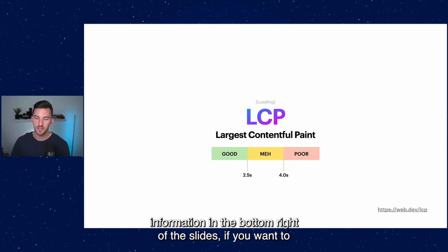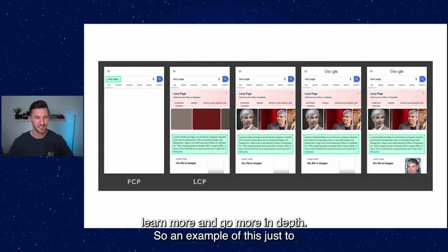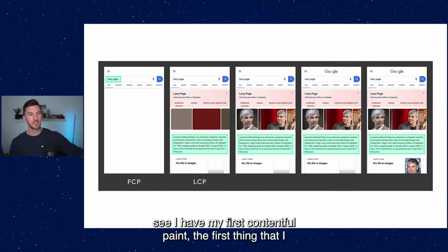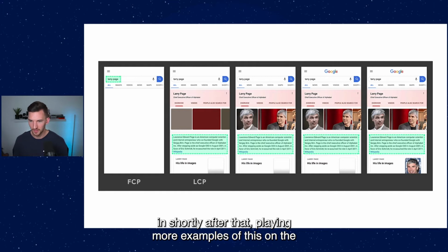And there's more information in the bottom right of these slides if you want to learn more and go more in depth. So an example of this, just to really show what this looks like, is for Google search. Let's say I'm loading a page that's searching for Larry Page. You see I have my first contentful paint, the first thing that I see on the screen, and then the largest contentful paint comes in shortly after that.